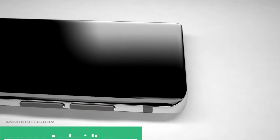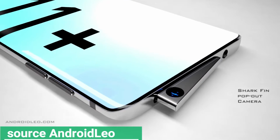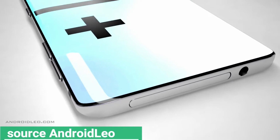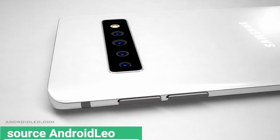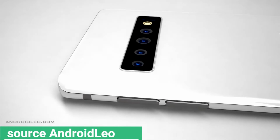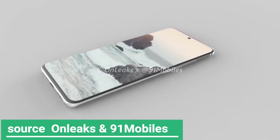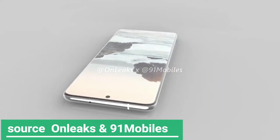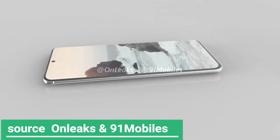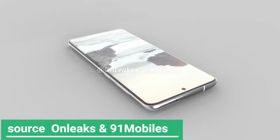First up, respected tipster Universe Ice has shown off screen protectors for the Galaxy S11e, the Galaxy S11, and the Galaxy S11 Plus. The sizes of the protectors aren't given, but you can see how they stack up alongside each other. The biggest jump in size looks to be between the S11e and the standard S11. Previous rumors have put the display dimensions at 6.4 inches, 6.7 inches and 6.9 inches respectively, though that's yet to be confirmed.